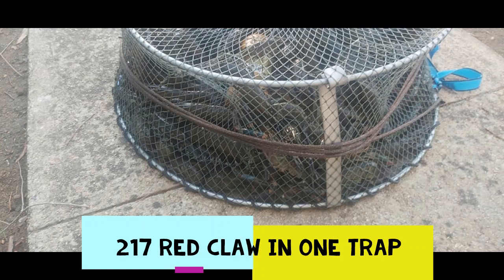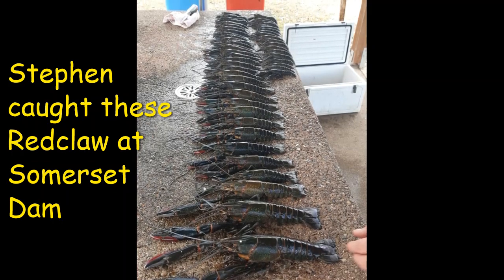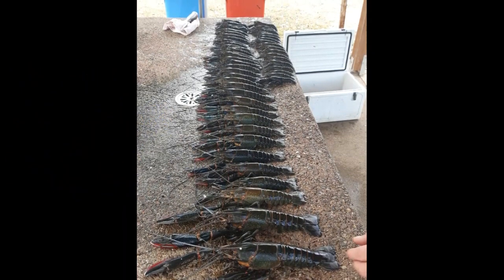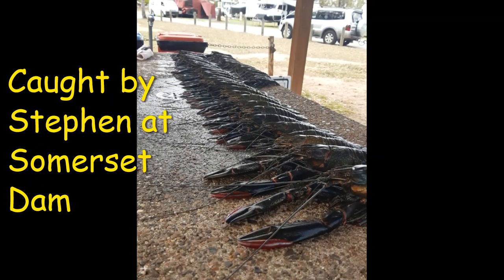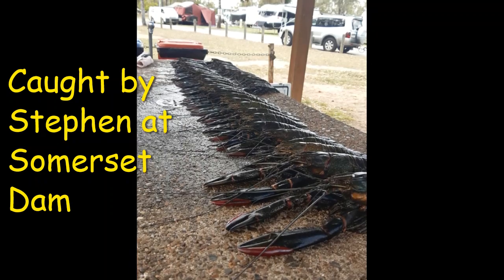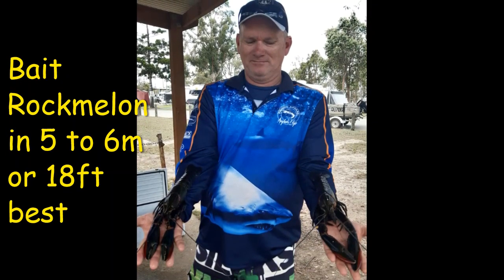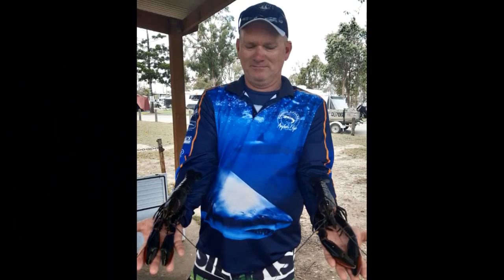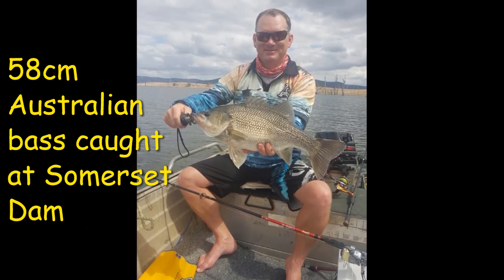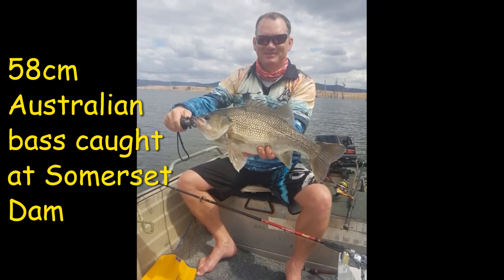Check out these redclaw that were caught at Somerset Dam by Stephen. Stephen caught these up north of Kirklee in the timber, in the sticks, and he caught them in rock melon, in about 5 to 6 meters of water, about 80 feet, for the best result. He also caught this massive Australian bass that was 58 centimeters. Well done, Stephen. That is an awesome fish.